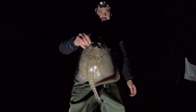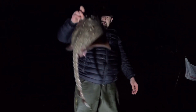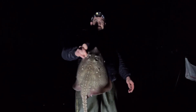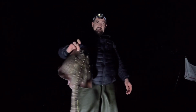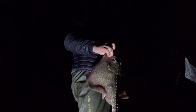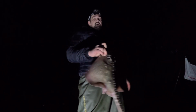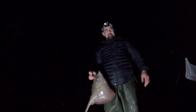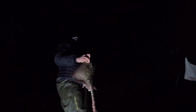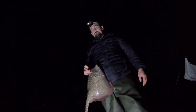Another little boy. This one's very small. I don't know how big he is. Maybe 3-4 pounds on that. Oh, they just keep coming. It's like fish and chuck at the minute. Expecting going home soon, but I think it'd be criminal to go home, wouldn't I? Mental. Anyway, get this little boy back and keep on going.